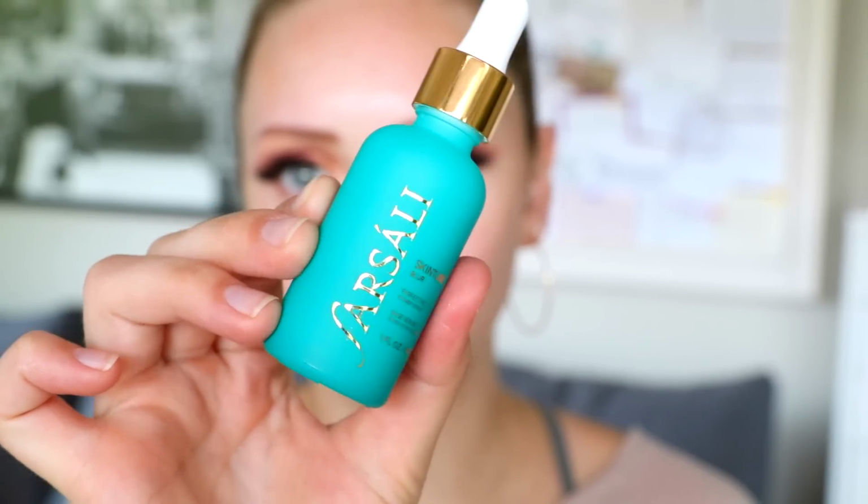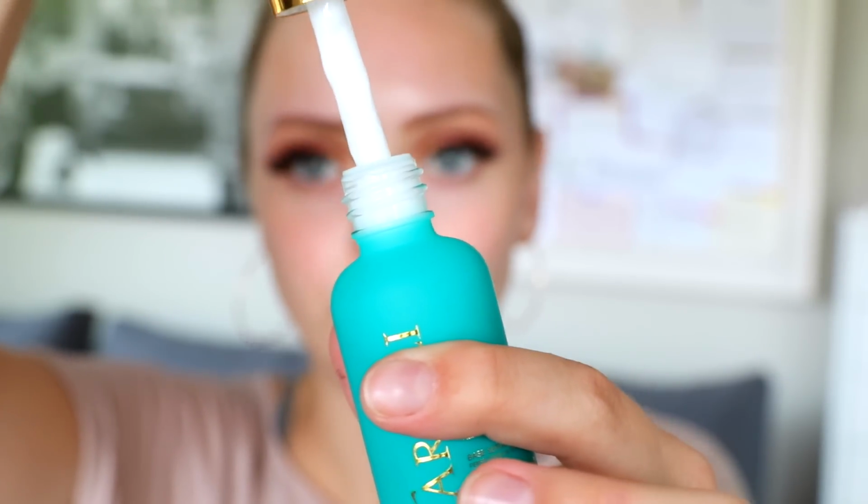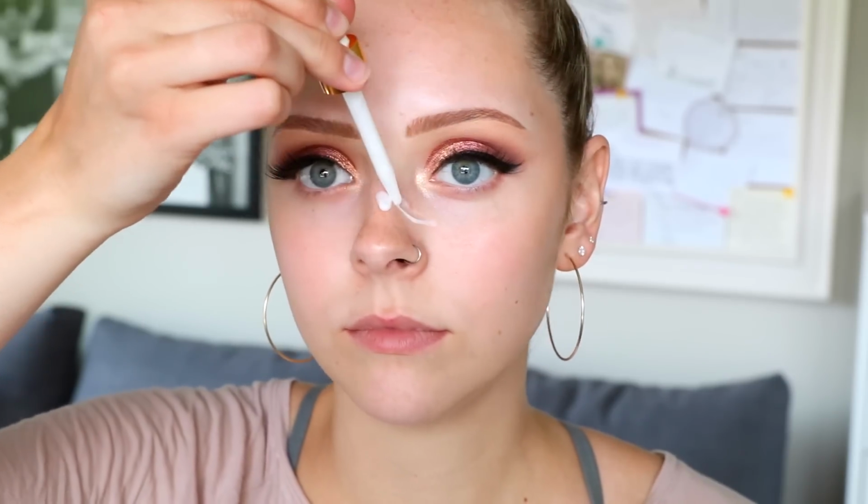So this is what the bottle looks like. I love the color, and the primer itself just looks like a white moisturizing primer. So what you're supposed to do is put it on the center of your nose and then rub it outwards. It smells like fruit snacks or something. There's like a specific fruit snack that I think of when I smell this.